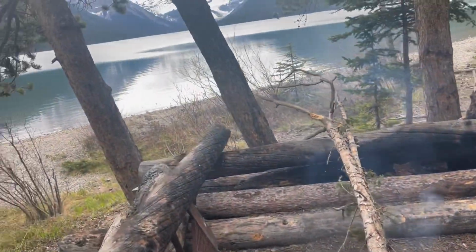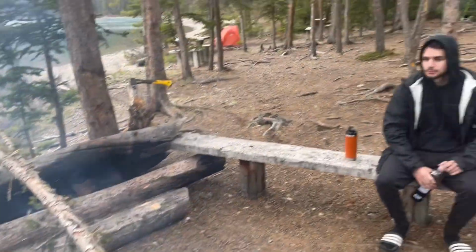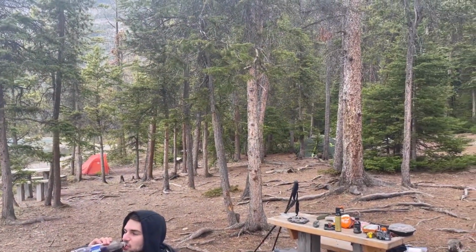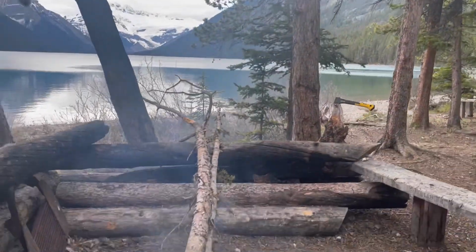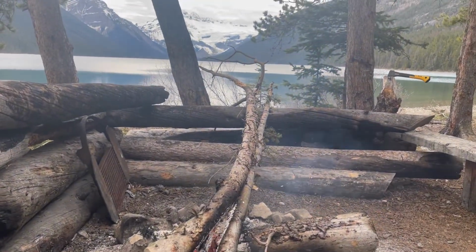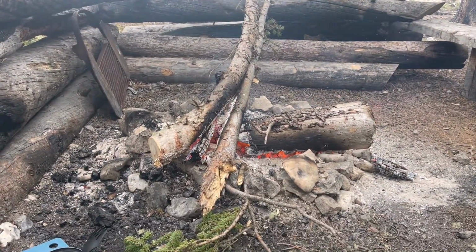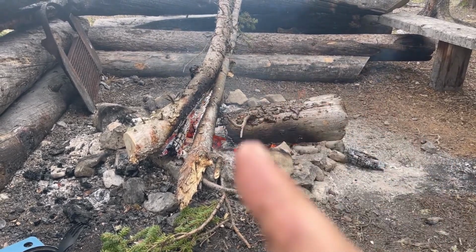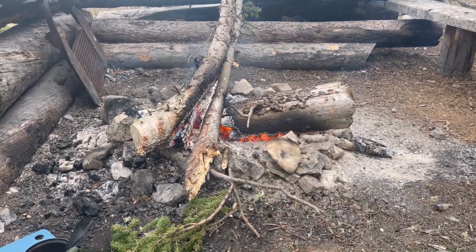Problem with Glacier Lake, as with most of the popular backcountry ones, it's just picked over for wood, you can see. So we found some driftwood. And Anthony found a nice big log a little bit up the trail. And yeah, so now we got this fire here. But that log there on the right is gonna go quite a while tonight.